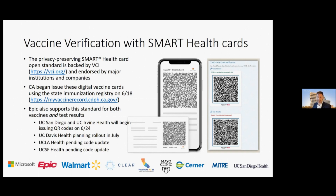The second is that VCI, as Dr. Hlomka says, doesn't stand for Vaccine Credential Initiative anymore. It stands for Verifying Clinical Information, because this smart health card standard can encapsulate not just vaccine information, but also test results. And so you can see here, the QR code on the right shows how we might be able to issue a QR code with PCR test results for travel or other purposes.